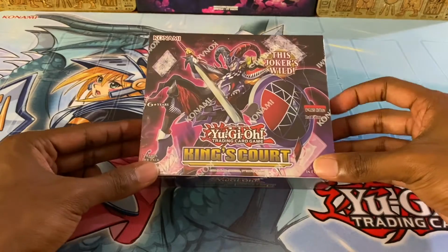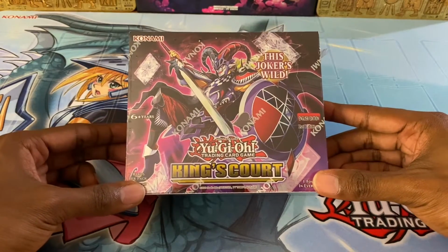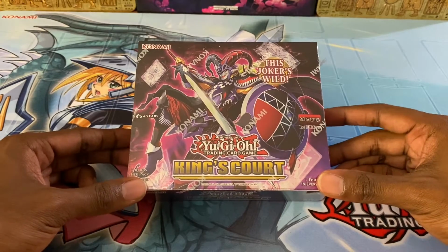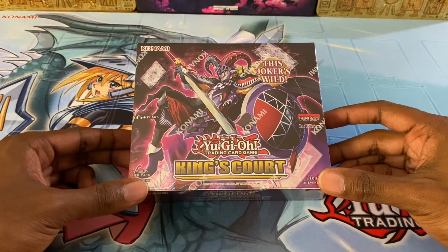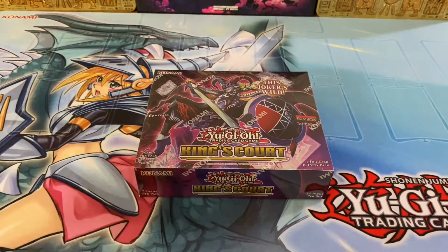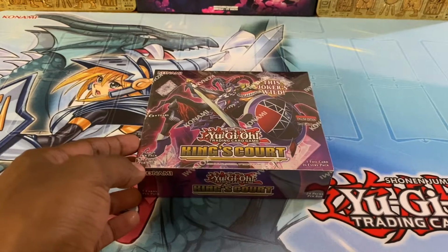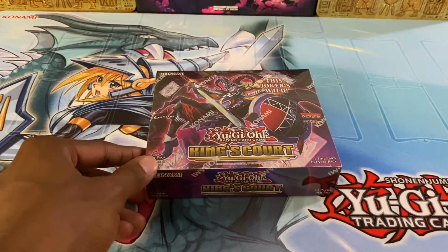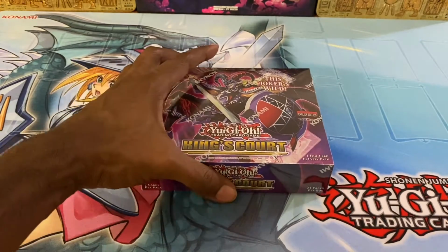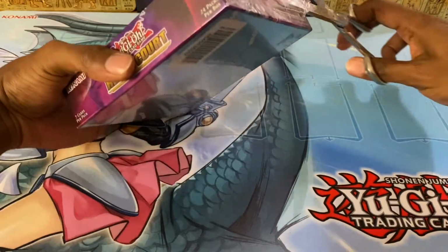So this set, it's not a main set. It's kind of like a subset. It follows along the same lines of Shadows of Valhalla and the recent Toon Kingdom from last year. You get a whole bunch of exclusive cards in here and then a whole bunch of reprints. We're going to see what we've got going on here. All right, let's open this bad boy up.